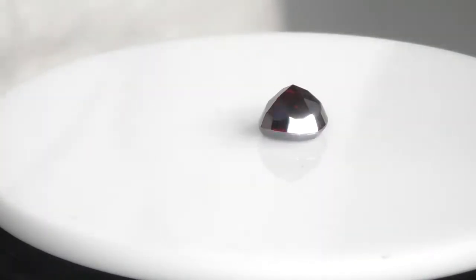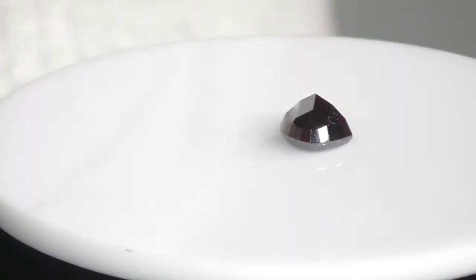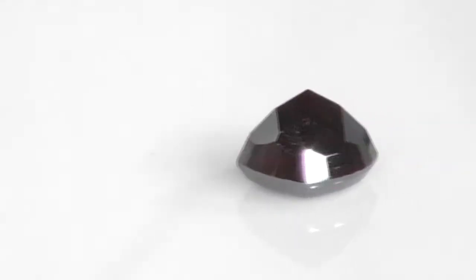Now, this was first described in 1845, so that's kind of how old this was when it was found. And the name comes from the Latin cuprum for its copper content. Easy to see how they do that.